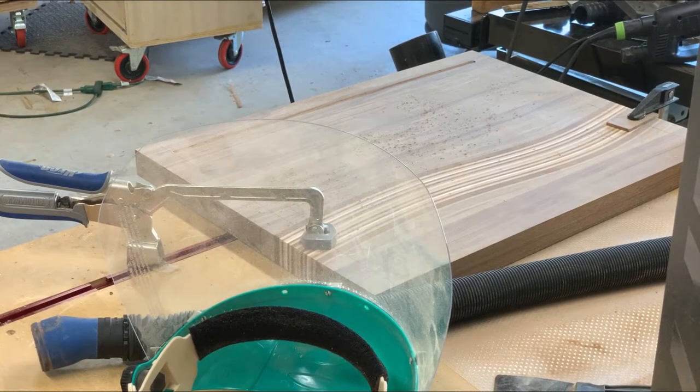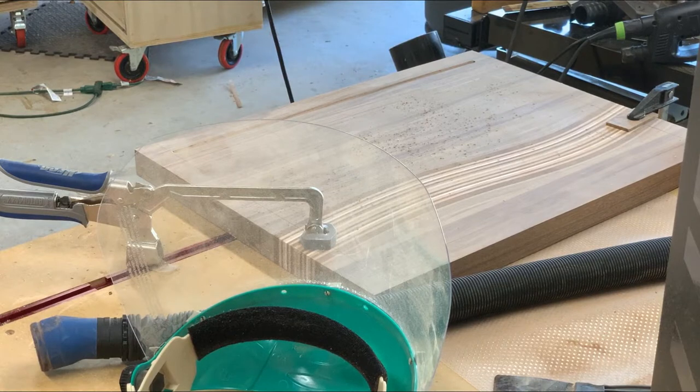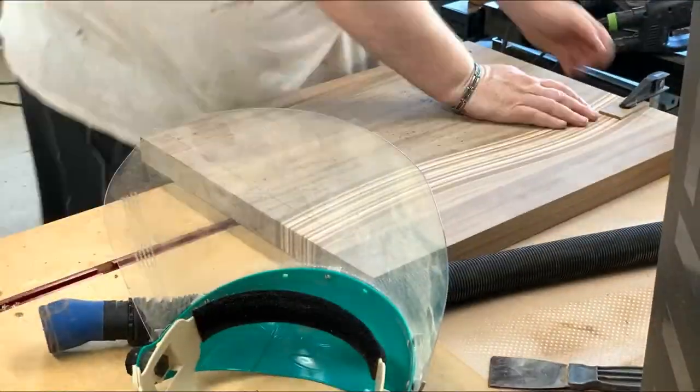Okay, we cut the groove in two passes so we don't cut too deep in one shot, but I'm going to switch it over to time lapse and unclamp and rotate and cut, and unclamp and rotate and cut, and unclamp and rotate and cut a few times, and we'll take a look at the finished product here in a little while.